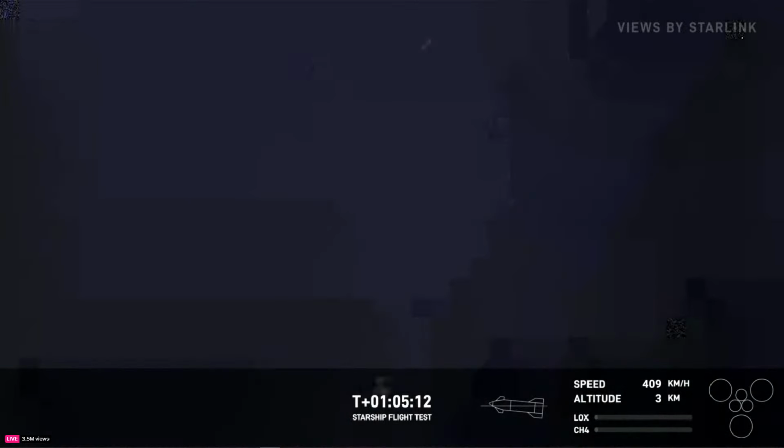The crowd is very excited to get this view. Starship is still maneuvering, passing through 5 kilometers altitude. Why are we still seeing flames and sparks if it's not from the engines? This is incredible. We're getting very close to splashdown.